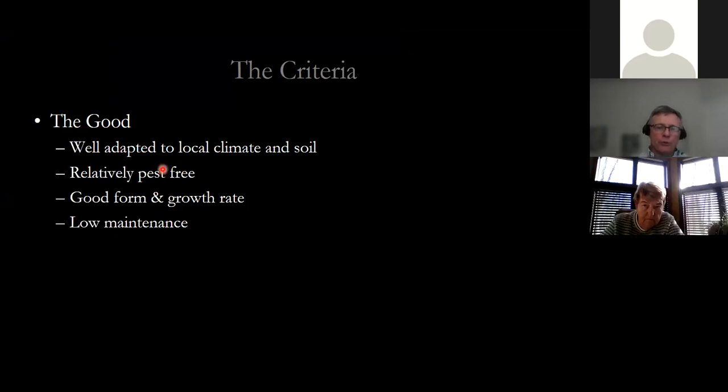So I'm going to go through, and I put in my subtitle here, the good, the bad, and the underused. I want to talk about a few conifers that I would recommend, a few that I wouldn't, and then a few more that I'll recommend. So hopefully on balance, I leave more positive than negative out of this.